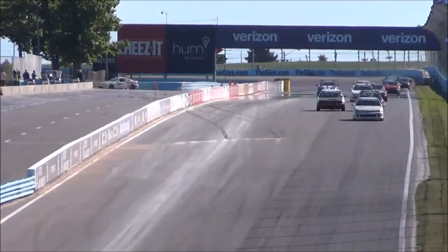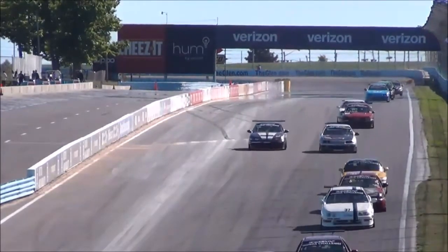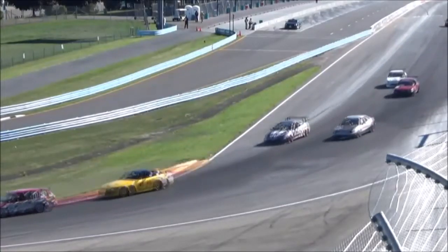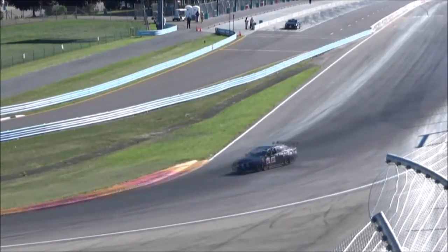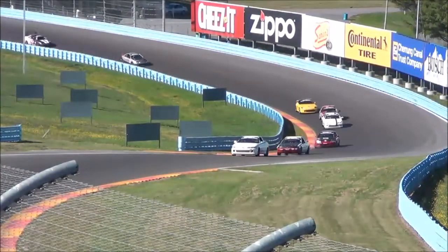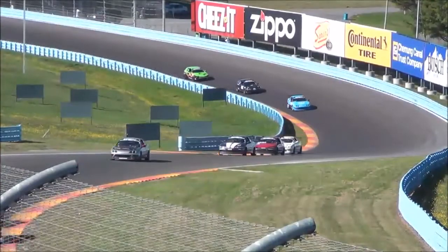Looks like Paskowitz may have worked his way to the front. Spencer Anderson right there. Carl Condor inside of Anderson into the first corner. Casella also right there. Paskowitz managed to work through, and he's out in front. That looks like Condor there, then Spencer Anderson, then Casella. Might be Eric Olson right behind him, but boy, a great race shaping up in HPD Honda Challenge H2.